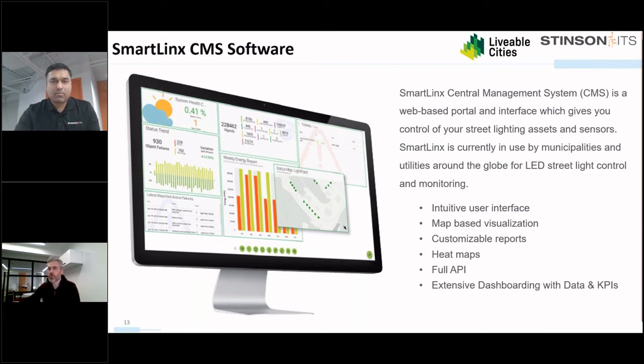And of course, for you bigger cities, if you have central software, nobody wants to learn a new platform. So it does have a very extensive API. So you can get all the data that's generated by the system and integrate it into your existing platform, no problem at all.